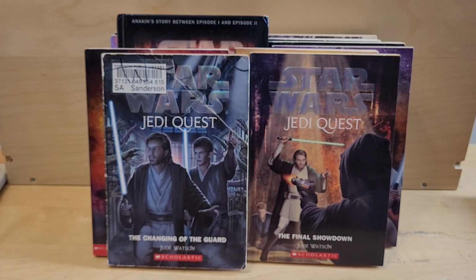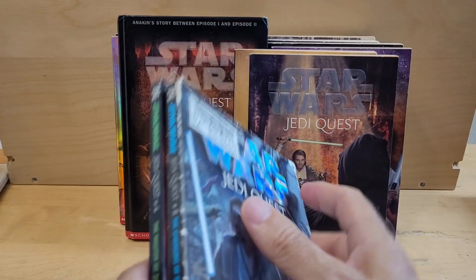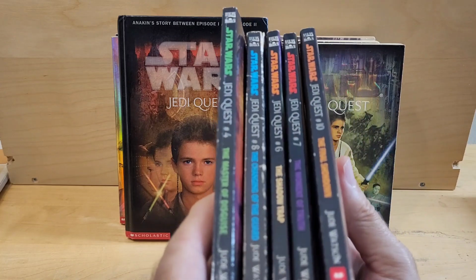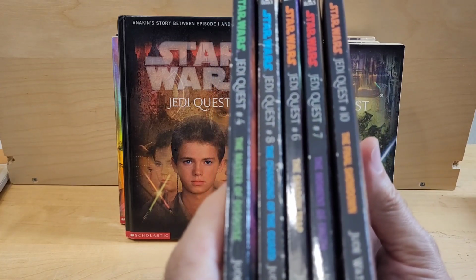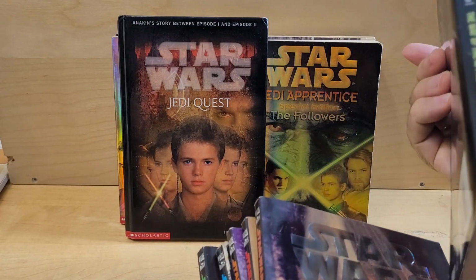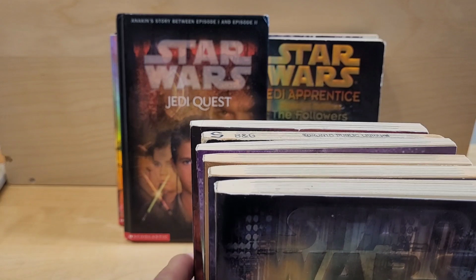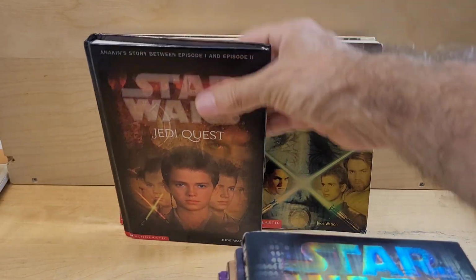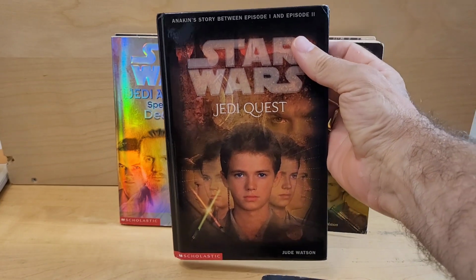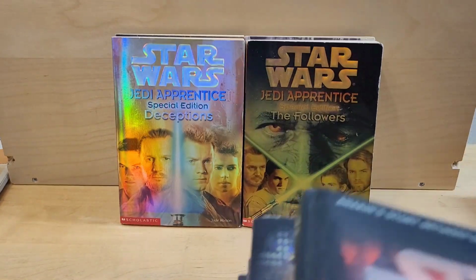All right, let me move that aside. These are the Jedi Quest ones that I have. So I don't have a complete set of those. And yeah, so 4, 6, 7, 8, 10. This is number 1. So I only have a few of those, but there were only 10. And this is the hardcover that started it. Anakin's story between episode 1 and 2. All right.